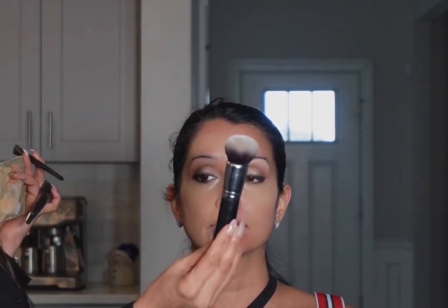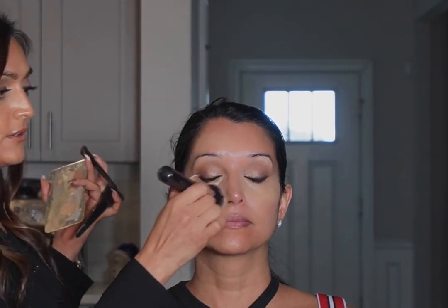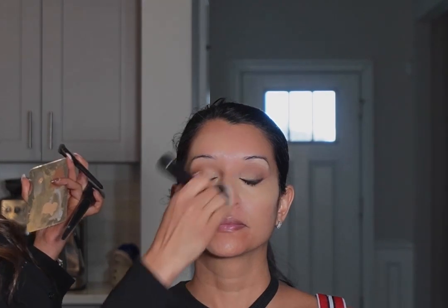Any of these brushes are really good for stippling. Here's another really good one. This is probably a Morphe brush too, I think. Somewhere along the way. That looks like a Sigma brush. This is nice because you can press that into the skin, and when you press that into the skin, it just starts to disappear. The makeup doesn't look like makeup. It starts to look like skin.